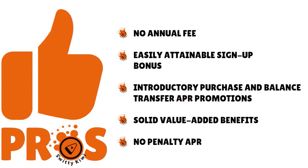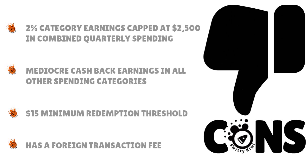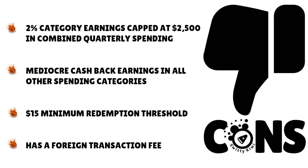What about the cons here? You have 2% earnings capped at $2,500 in combined quarterly spending. You have some kind of mediocre cash back earnings in all other spending categories, this is just 1%, okay? And you have a $15 minimum redemption threshold, and the card does have a foreign transaction fee.